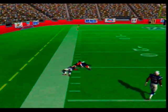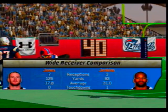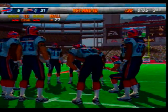Fires this one deep. It's caught. This one will be spotted at the 27-yard line. He makes his fifth stop of the game on that play. Jones makes another catch to put him over the 100 mark in the game.